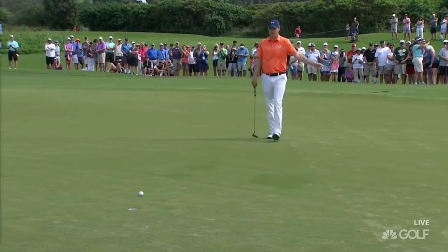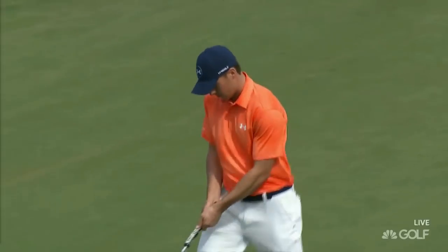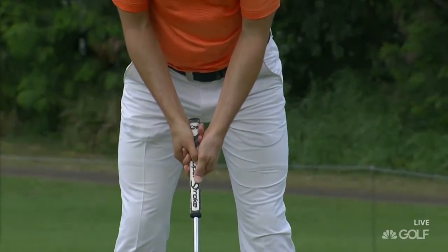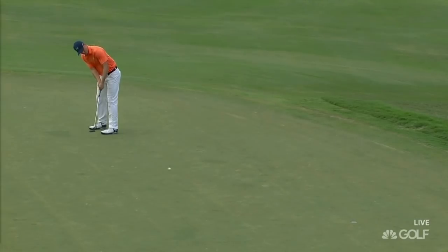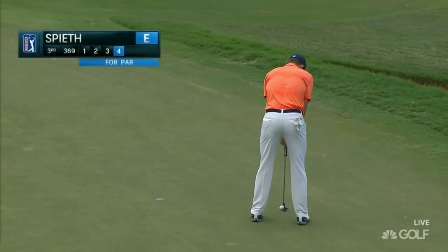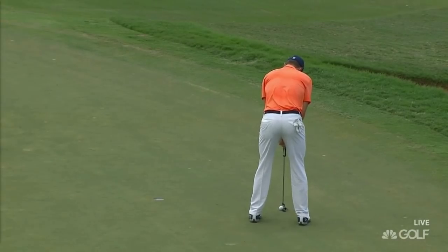Spieth was a little disappointed in his overall putting performance last year, even though he won 3 times. He'll start out half and then start to really turn left as it loses its speed. He mentioned late last year that he was thinking about going solo a lot more on these 3-footers rather than bringing his caddy in, and that's exactly what he's doing here.